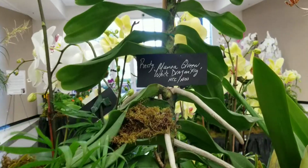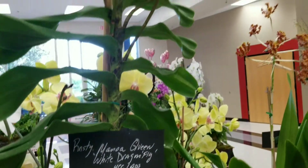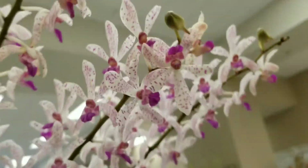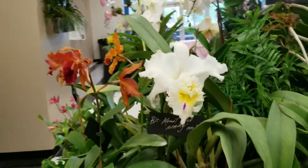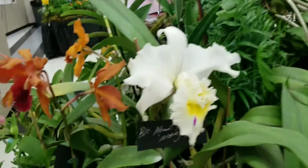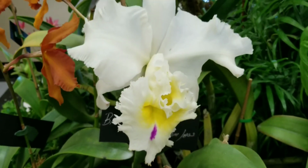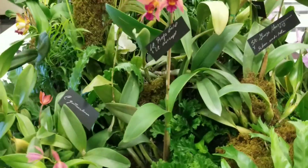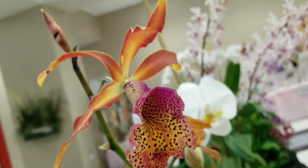This is Quest Orchids, and a very, very huge Rhinostylis, some kind of beautiful, beautiful plant. Right there on the top, they have a series of massive cattleyas. Look at this girl. It's my hand. She's bigger than my hand. Mount Hood Mary. Ruffly, ruffly, ruffly girl. And then they have lots of different, there's Vanda, there's famous and loved by many, including me, Francis Fox.